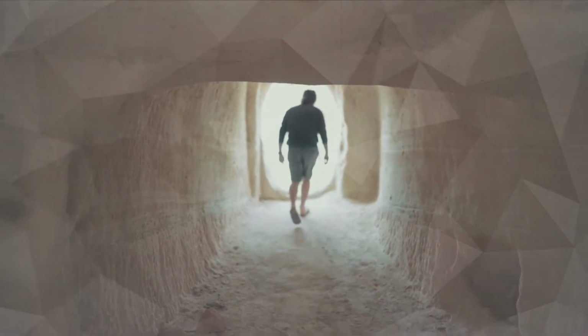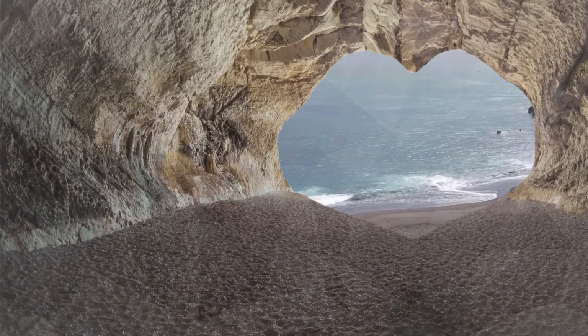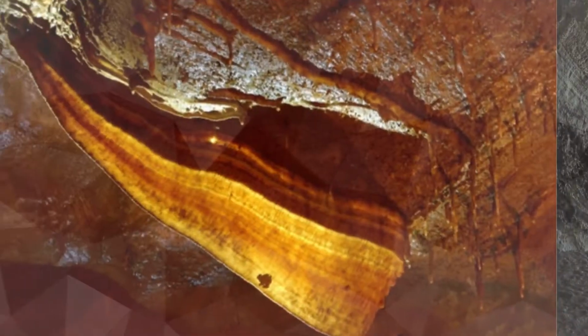Spelunkers know that they will eventually be rewarded with wonders of the natural world found only in the dark, wet chambers of a cave. Water, wind, rocks, minerals, temperature, and pressure work together to form stunning geological and frozen creations.